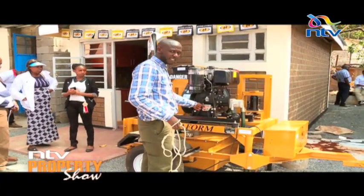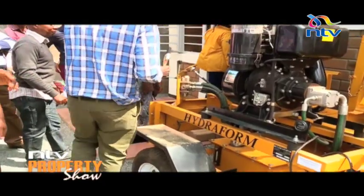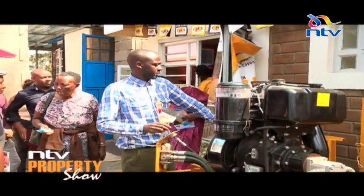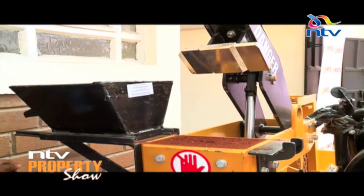So basically, this technology is based on hydroform machines. And these machines take soil, you mix it with water and 30% cement, and you compress it using the hydroform machines.